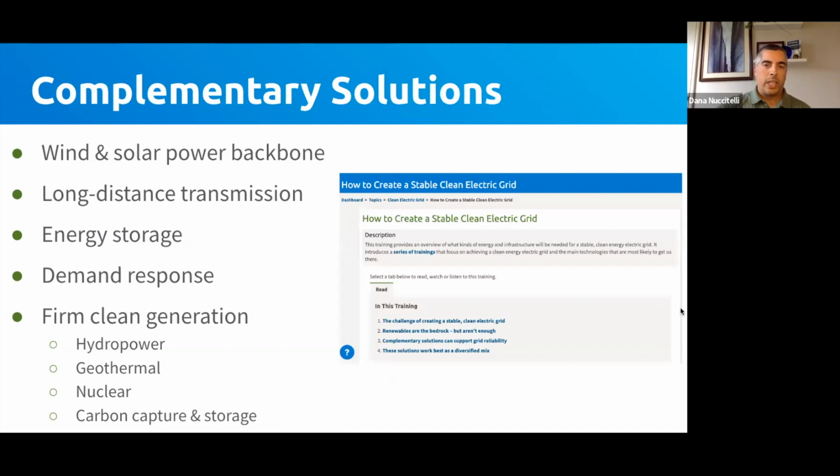So on the right here, that's what our training page looks like. It's called How to Create a Stable, Clean Electric Grid. It covers these topics on the left here: wind and solar power being the backbone of the clean electric grid, long distance transmission being important, energy storage, demand response.